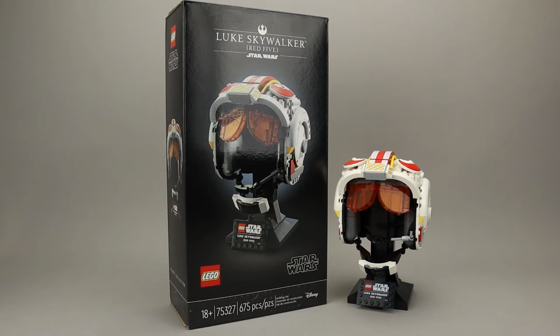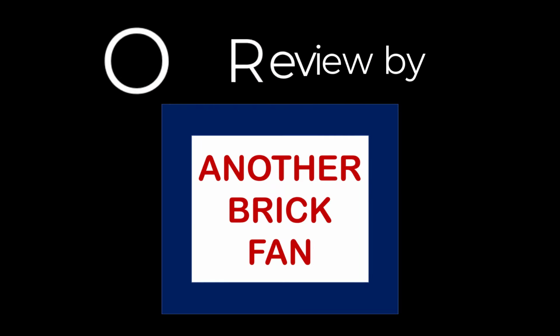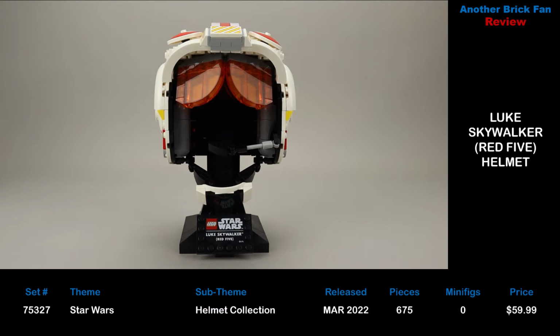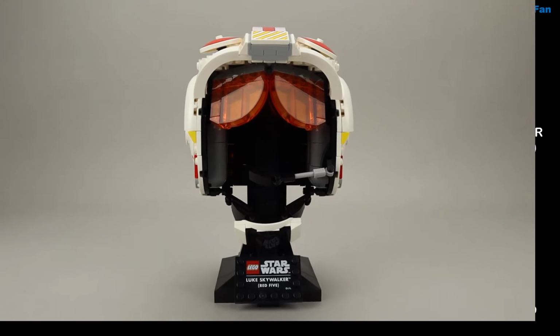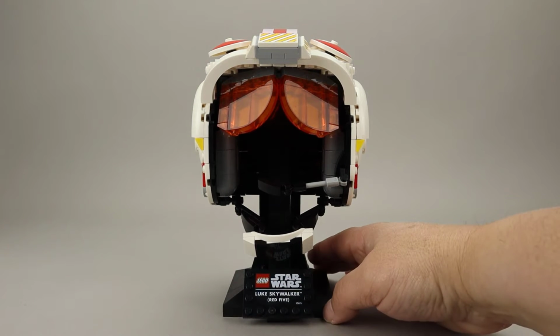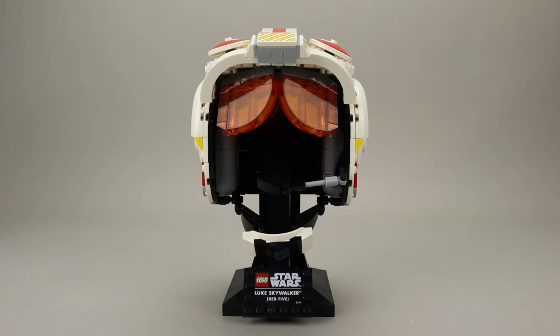Another brick fan with another Star Wars helmet collection set. This is Luke Skywalker Red 5. This is set 75327, was released in March 2022, has 675 pieces and cost about $60 when it was released. This of course is another in the helmet series from Lego.